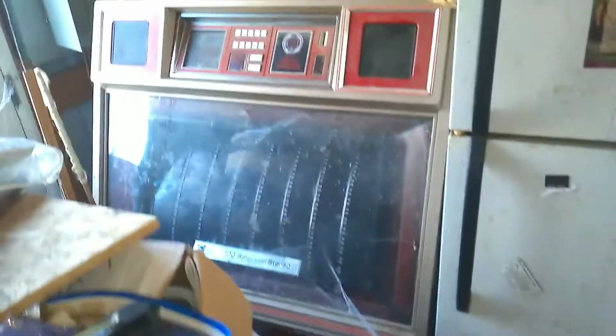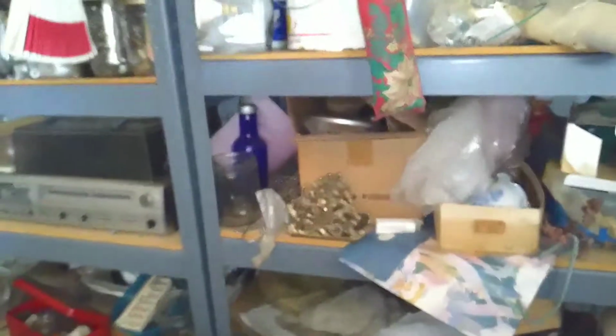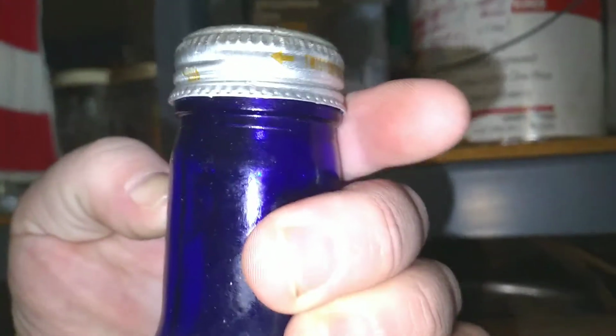But I mean, here's a jukebox. I don't know what I'm gonna do with that. I have no idea. I found 5 Empoli bottles in this garage. If you've been watching my Facebook at all, you've seen. Is this just an Arizona bottle? I don't know what that is. I think it's just an Arizona bottle. So yeah, I've already gotten 5 Empoli bottles out of here, maybe 6. I don't know. It's just been crazy.